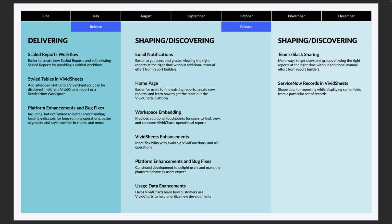Another element is styled tables in VividSheets. It's basically a way to apply advanced styling to a VividSheet that you've set up so that you can then display that information in a VividCharts report or a ServiceNow workspace.